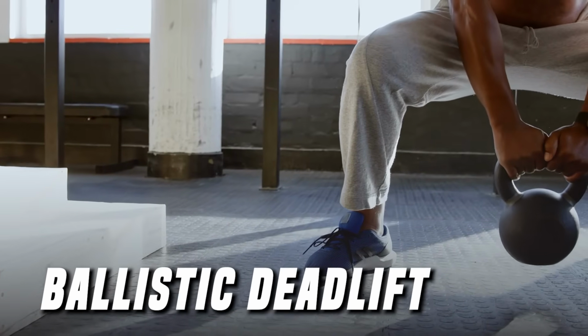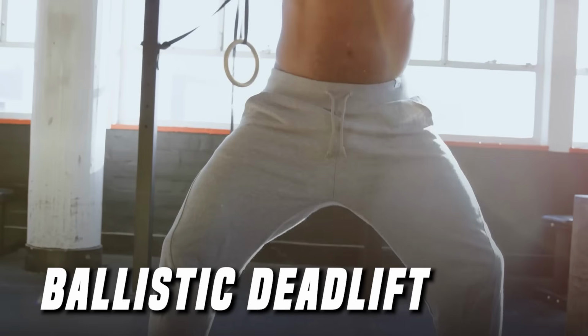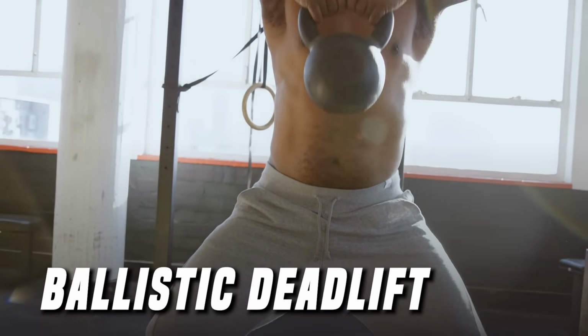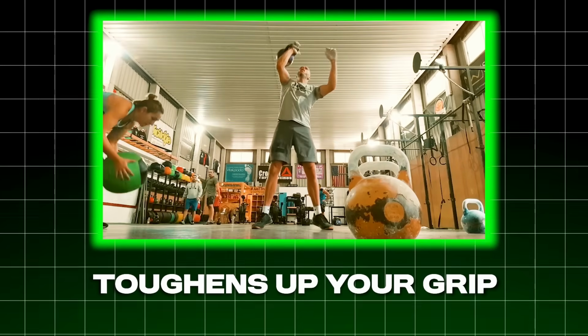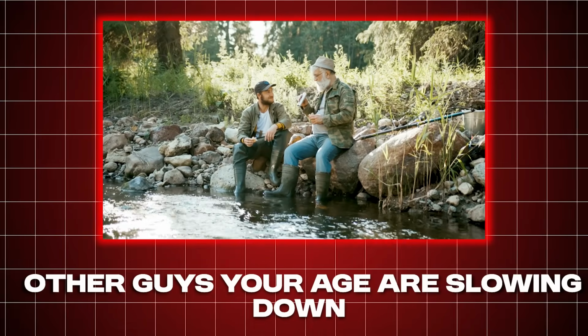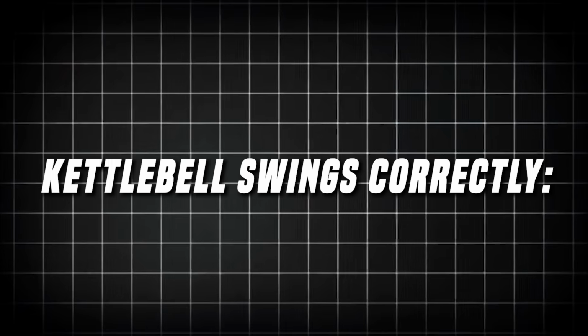Someone once described the swing as a ballistic deadlift, and that should help you understand why it translates so well to sprinting, jumping, and squatting. The swing toughens up your grip and creates the kind of conditioning that keeps you feeling young and capable when other guys your age are slowing down. How to perform kettlebell swings correctly.